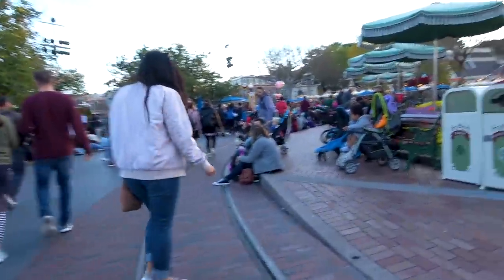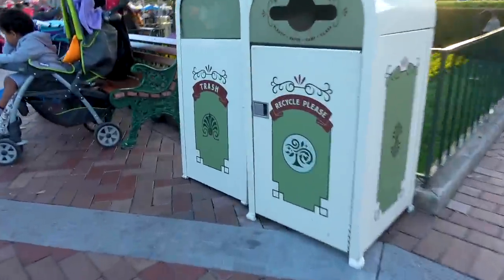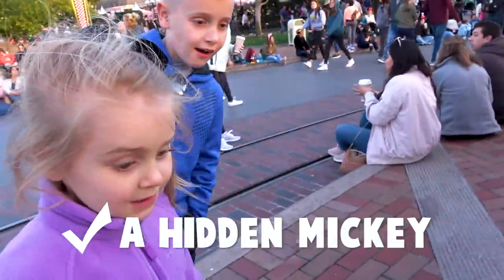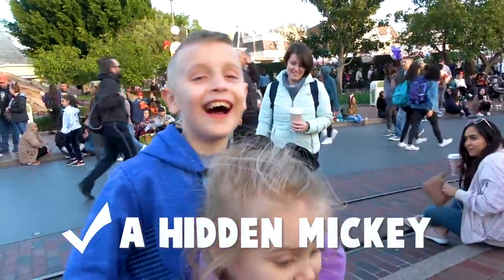Wait, does this count? Look. Oh. Is that a hidden Mickey? Yeah! We finally did it. On the way out. Nice.